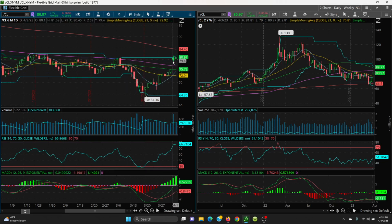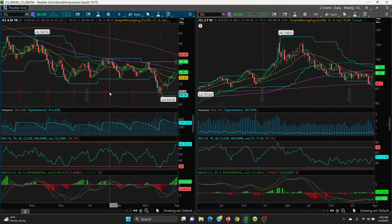Then what we can do is we look at yesterday's candle at 81.69. Okay, if that is cleared, then what we do is we look here at 82.66. Then we're looking here at the 83.34. And then we're looking here at the big boy. This is 84.45. That's your 200 SMA. That would be the target.